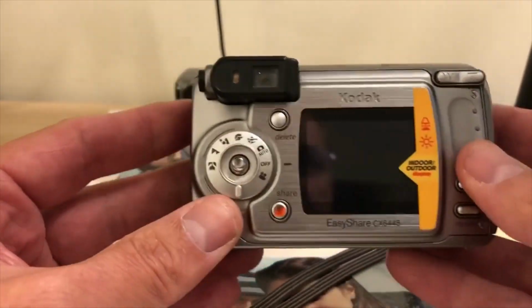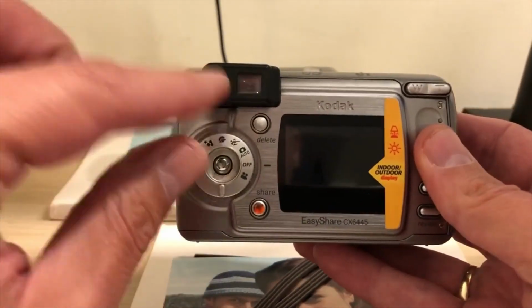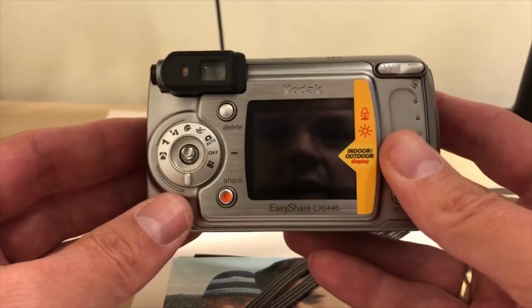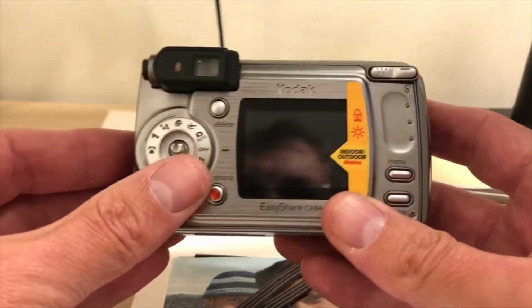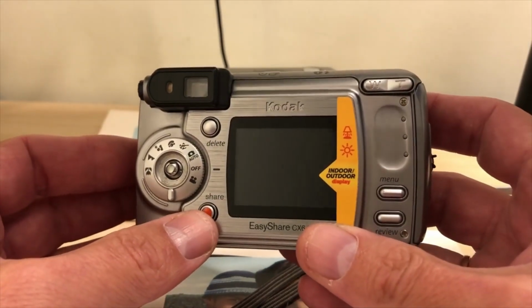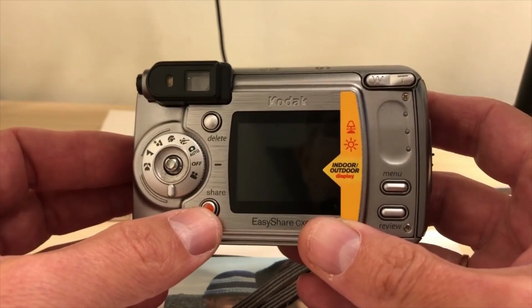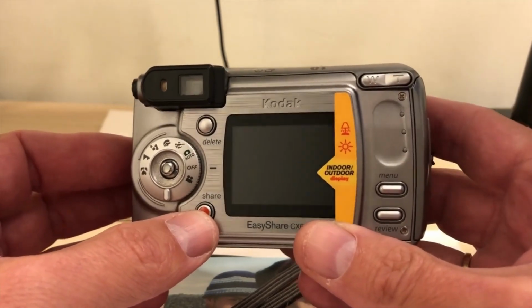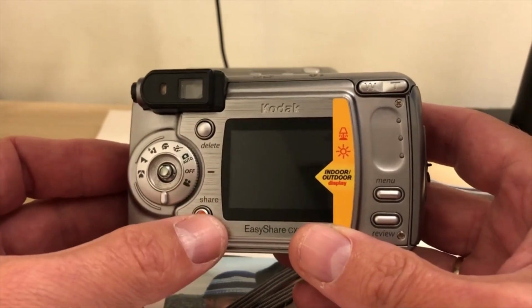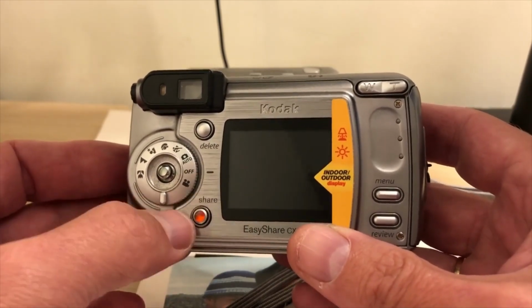Okay, this is the back, so let's have a look at the back a minute. We've got the viewfinder, which has got the diopter adjustment, very handy. There's a dial to get into some of these modes. There's a dedicated share button. Now this allows you to go into a review menu of your photos and to mark them for basically sharing, and even marking them to be sent by email, and favorites, I think.